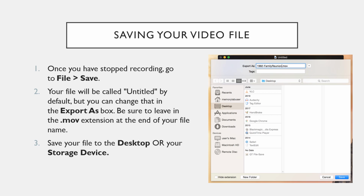Saving your video file. Once you have stopped recording, go to File, Save. Your file will be called Untitled by default, but you can change that in the Export As box. Be sure to leave in the .mov extension at the end of your file name. Save your file to the desktop or your storage device.